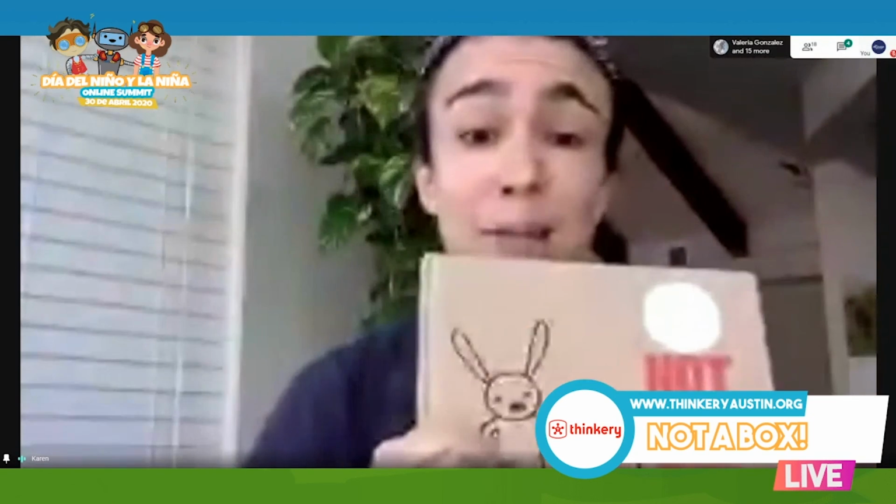Pretty cool book, right? So we know that our rabbit has a pretty big imagination. And that rabbit made that box into lots of other things, like a rocket ship or a pirate ship or a mountain. So I figured it might be fun for us to practice using our imaginations and with our boxes, make some other things today. Before we get started building, I want to try something.